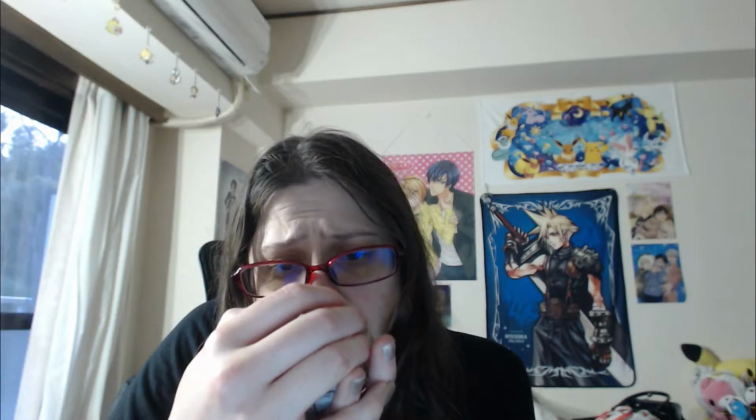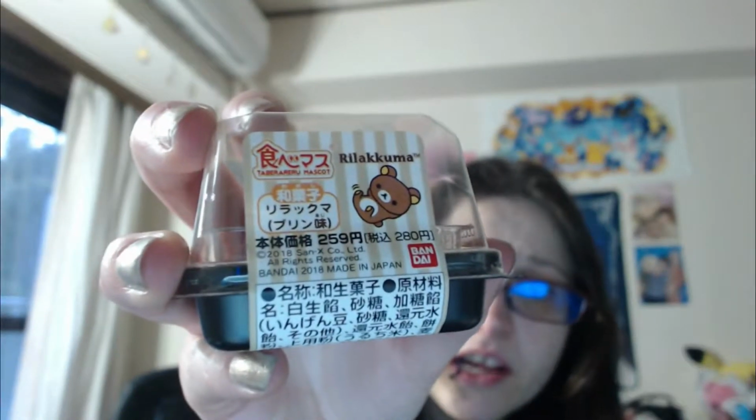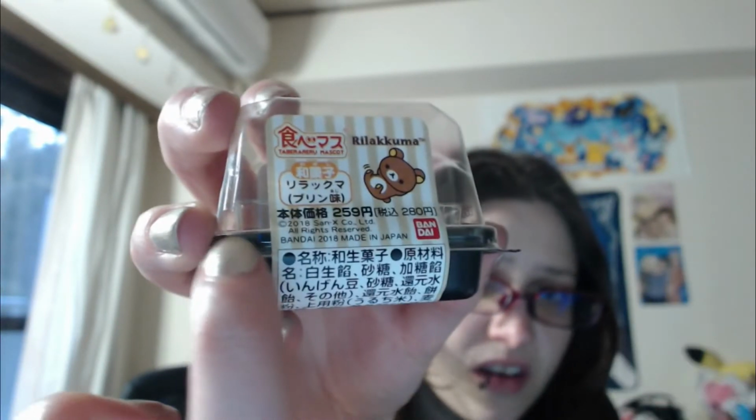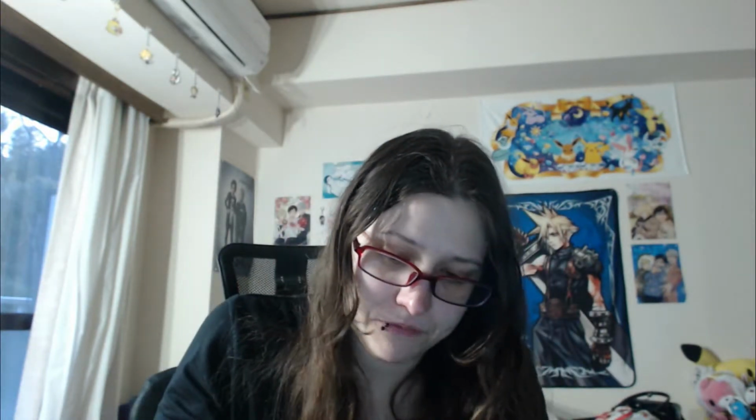Pudding. I don't even know what pudding flavor is. So that's great. But I ended up buying it because... There we go. This is Rilakkuma, which is a very famous Japanese mascot. Here it's pudding flavor. But I had to buy it because look at it! It's so cute! I'm gonna eat it. I'm gonna eat its head off. I don't know how to open this. Can't smell anything, so it's just covered in fondant, right? Don't eat me!